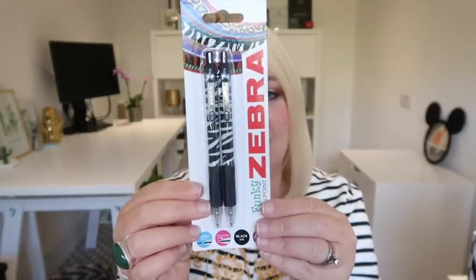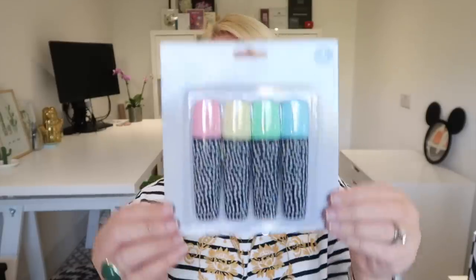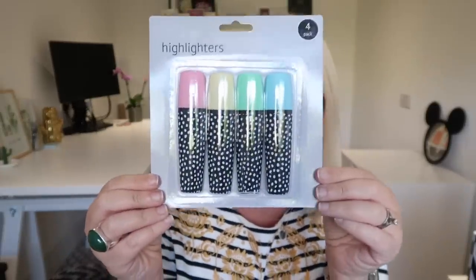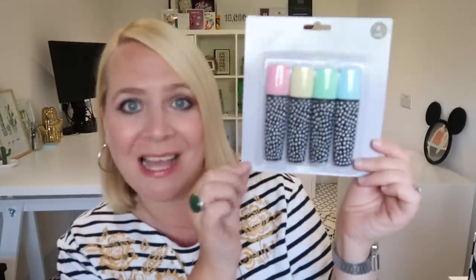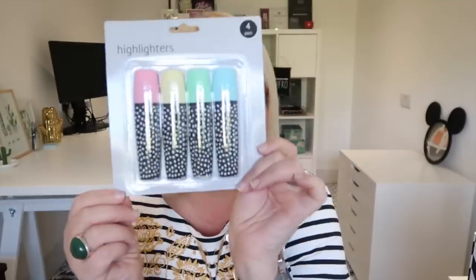Next, I picked up my favourite pens, and if they're not your favourite pens, you better get yourself some, because they're amazing. Zebra pens. I like the monochrome ones, but they also do them with other patterns. Then I saw these, and I thought these were amazing. I thought they looked like they were from Tiger or from Paperchase, and they are highlighters, and they are spotty. Not sure how great they're going to be. I will let you know in a vlog, but I thought they were really lovely.